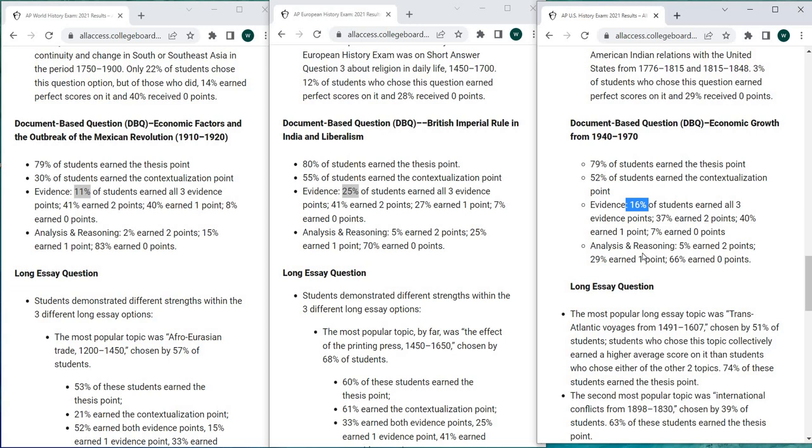It's a stretch. Okay, so now we've got 4 points. You've got your thesis is 1, contextualization is 2, 3 out of the 7 documents is 3, and then outside evidence is 4. 4 out of the 7 points.